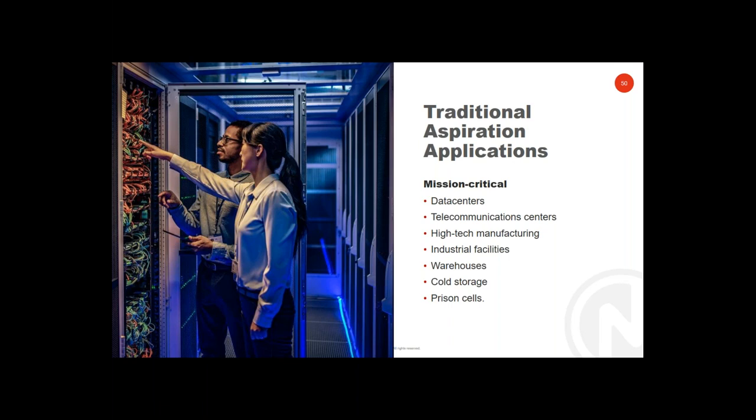So mission critical sites like data and telecommunication centers and high-tech manufacturing facilities have traditionally employed aspiration smoke detection because it's capable of providing very, very early warning of an impending fire hazard. So even a tiny bit of smoke will cause the detector to go into an alarm state to notify someone that, hey, you need to come check out this area. There may not be a fire now, but there is a potential for fire because we have started smoke.